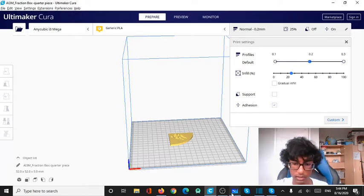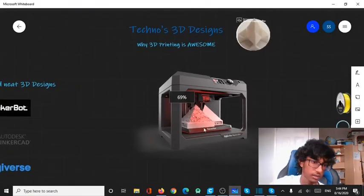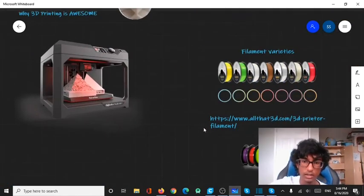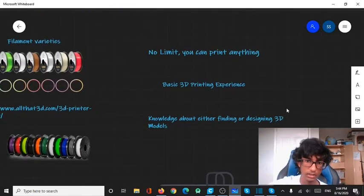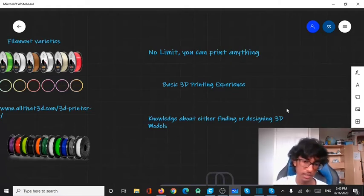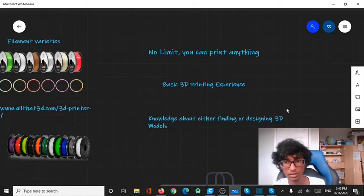So, let's go back to this. Again, I went over this already. And the last thing I'm gonna tell you about is, I would basically say the sky's the limit when it comes to 3D printing, but it isn't. There's really no limit if you have basic experience with 3D printing. You gotta know your way around the 3D printer, like what the parts are, how it works, etc. And you gotta have either knowledge about finding 3D models, or you know how to design the 3D models yourself.